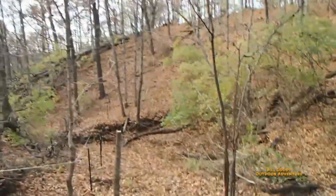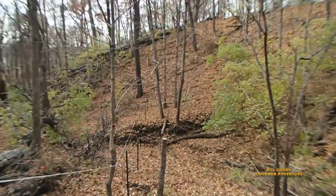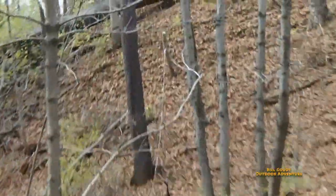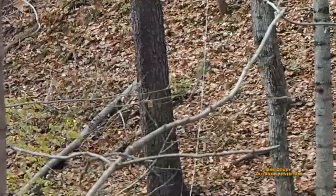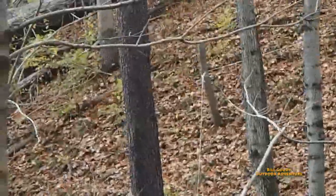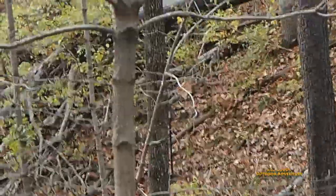I'm going to try to zoom in here for you. You can see right there, and again, our property line is about 10 foot to the south of that. But since there's a big tree down right there, and our property line is actually behind those trees, I put a stake in over there. Anyway, that's where the fence is going to go.